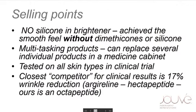And lastly, one of our proud accomplishments when our product development team developed Jouvé was that in the brightener, those of you that have used it, it's got that amazing, smooth, silky feel, right? When you put it on, it just feels luxurious.